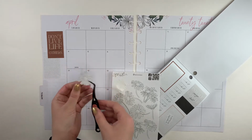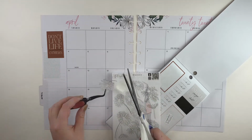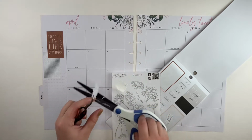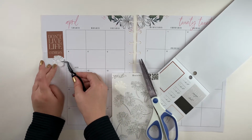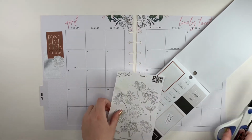So I want this daisy. I don't want the stem because it kind of sticks into the quote. But that's an easy fix with a pair of scissors. So I'm just going to take that little stem off and then put my daisy right here. So far, so good.